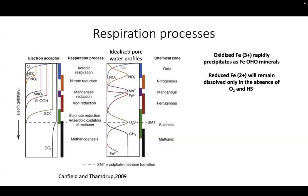So I just wanted to start, I have up here in the corner, just for a reminder for anyone, it's not super intuitive, oxidized iron, which is iron 3+, within the modern ocean will rapidly oxidize as iron oxyhydroxide mineral. So we don't expect to see dissolved iron 3+ in the ocean. Reduced iron, iron 2+, can be dissolved, but generally only in the absence of oxygen and sulfide. The exception to this is liganded iron, but we won't worry about that today.